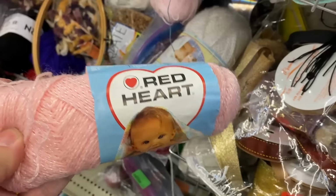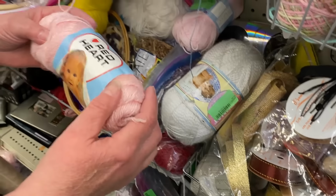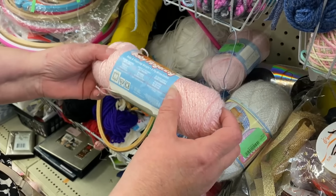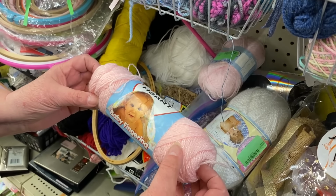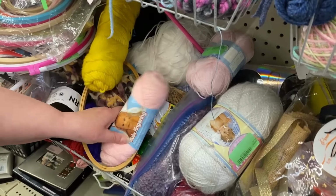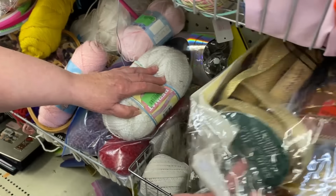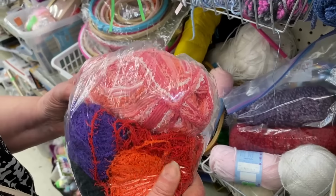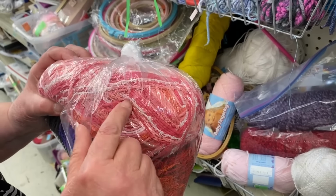Here's an older Red Heart label. Oh yeah. Oh, I wish they'd bring this yarn back. This is the Red Heart Baby Fingering Pomposa yarn. I always liked that yarn. What else is in here? Let's dig deep. Some more odds and ends of yarn. Yeah, that does look like scrubby. This is scrubby yarn. I'm not sure about this one.